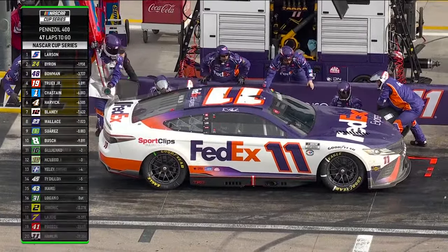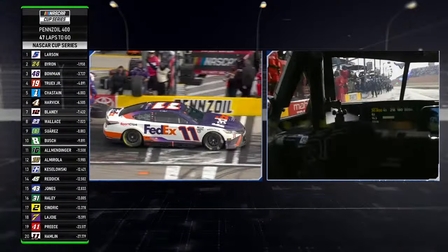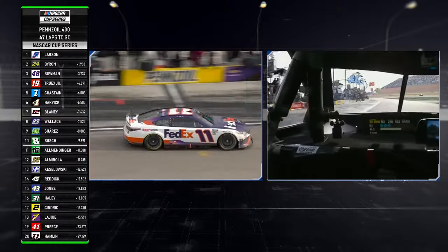Now, Hamlin was 4-tenths of a second off the lead when he pits. We'll compare that once this round of green flag stops is completed. Regan?